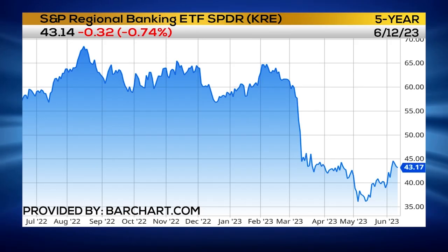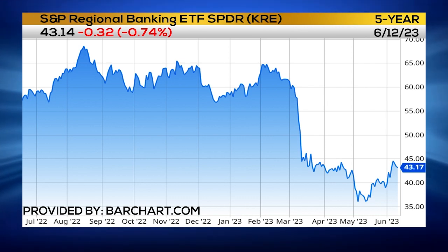So this sector, definitely a fast moving one. It has been under pressure, but it looks like it is primed and ready for another leg higher that could carve a bottom out in this sector.